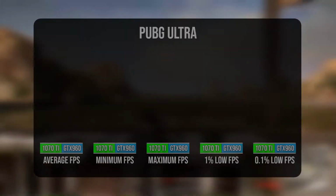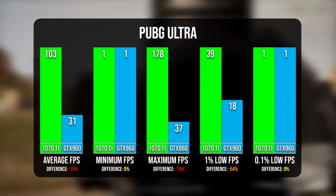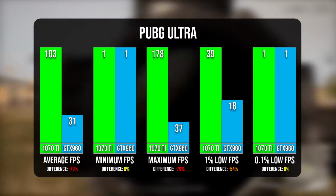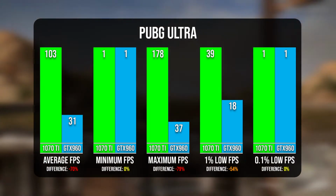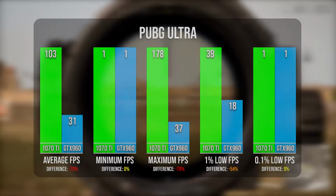Everybody's favorite jump in and shoot, PUBG. We see a measly 31 coming through from the little budget PC. You will have to drop everything to low here, I'm afraid, kids, because unfortunately it's not going to cut the mustard when it comes to playing this woefully optimized title.